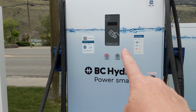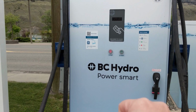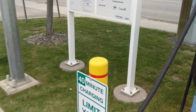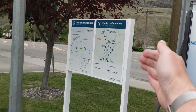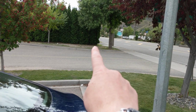I used my RFID card on there, but you can also open the app and push start once you've selected the location. Once you've done all of that, you just push start and you're off to the races. This here is just off Highway 97. Over that way is Dairy Queen, so it's just after Dairy Queen. So that's it for now.